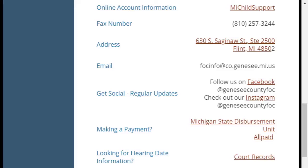One of the really common reasons that people are using our website is our forms. We're going to spend a few more minutes on the forms here in a little bit, but want to let you know that is a key link here, so that you're going to be able to find pro per packets, to be able to file a motion on your own, complaint forms, and all sorts of other FOC documents available there.